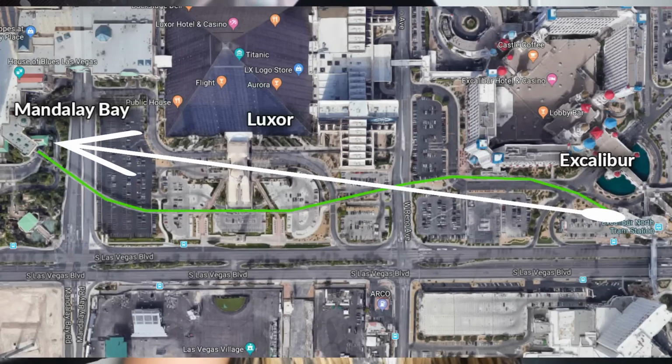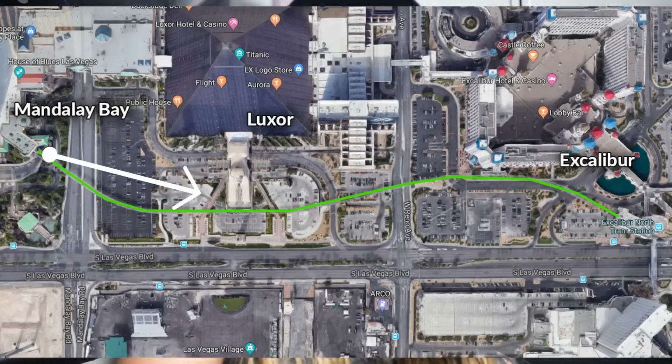So I am going to go ahead and mention this. I'm not 100% sure if this happens every single time, but when you get on at Excalibur, it's going to go all the way to Mandalay Bay, and if you want to go to Luxor, you have to stay on the tram, and then it'll come back to Luxor. So just a little tip if you find yourself getting on the tram and it stops all the way in Mandalay Bay, just stay on and it'll go back to Luxor.